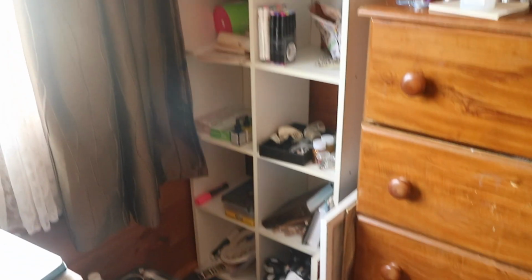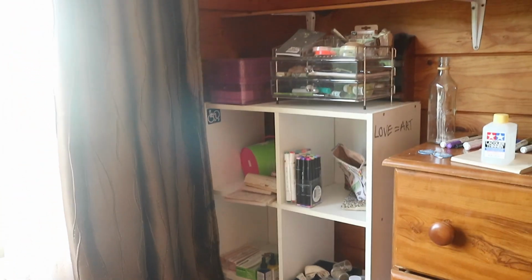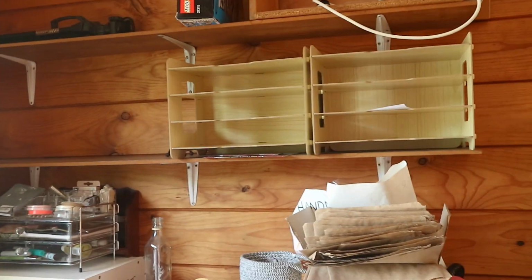This is the floor. That needs to be filled up with all of my extra stuff. Those are the shelves that Max made, and Max wanted me to point out that his desk is actually really nice and clean.